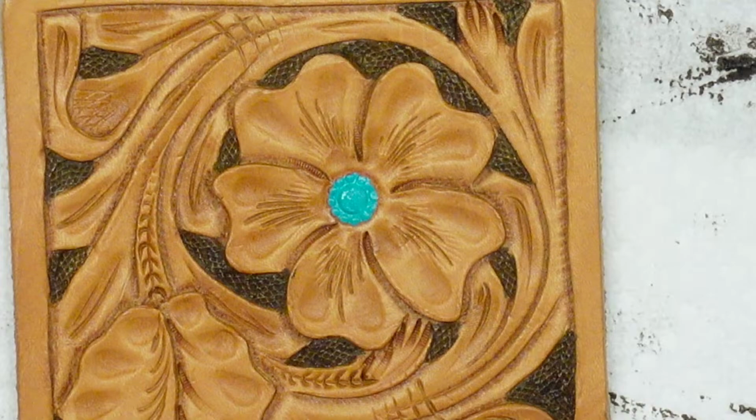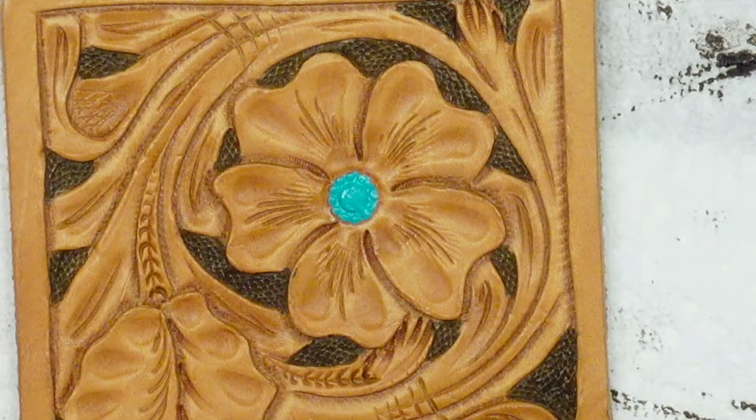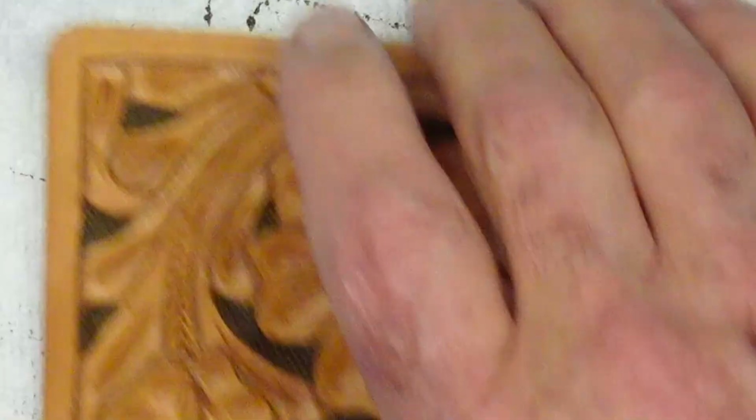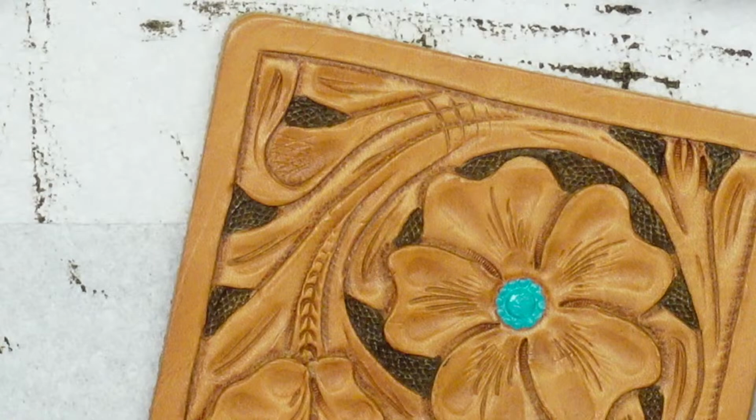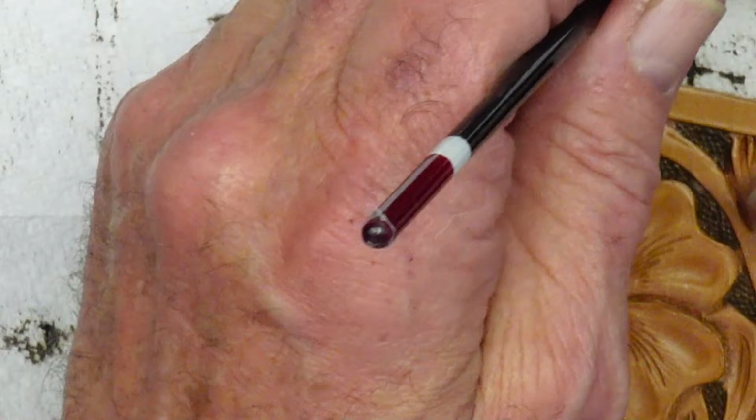All right, now I'm going to use a different brush since I've got water on that other one. What I'm going to do is load my brush up here. Now I've loaded my brush, but for this first stroke, I'm going to twist my brush on a paper towel so we just put a point on it. We dabbed it off there and made a point.